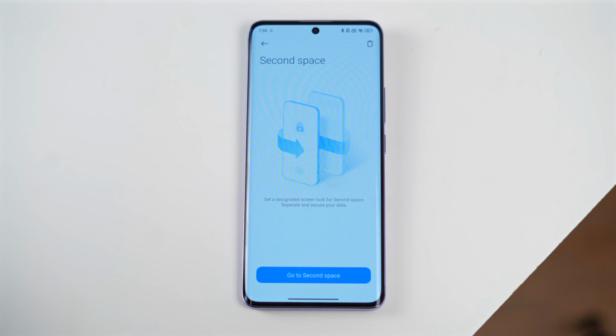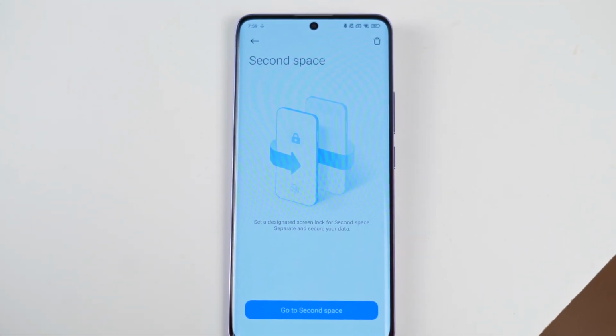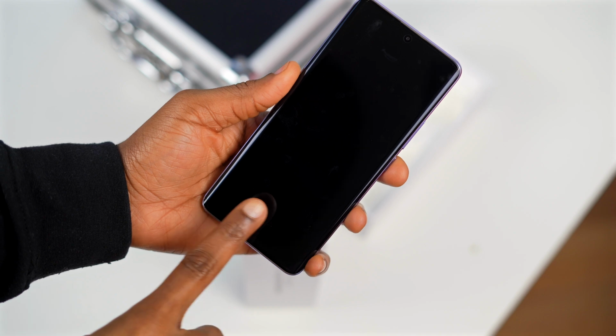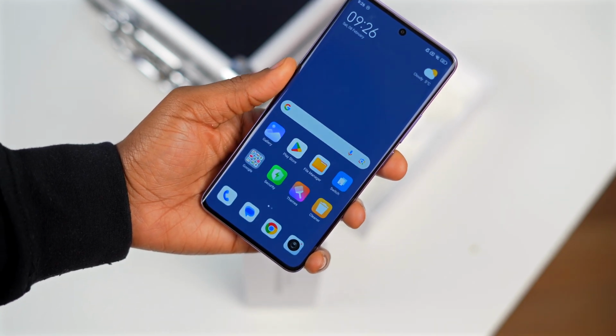Talking about fingerprint, Redmi phones have this feature called Second Space, which is just a second partition of your phone with different apps and profiles installed. Other manufacturers have implemented this feature, but what I really like here is that you can access your second space instantly by using a different finger to unlock your phone. I thought that was cute and very convenient.